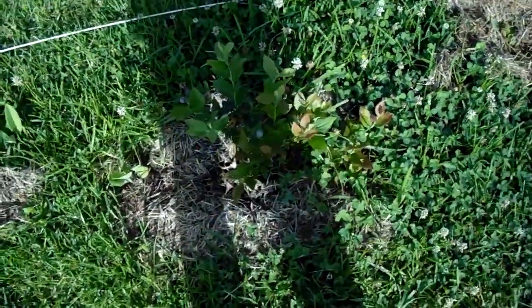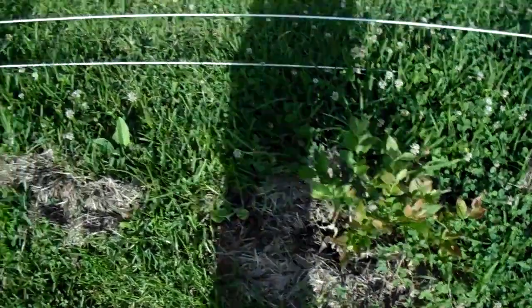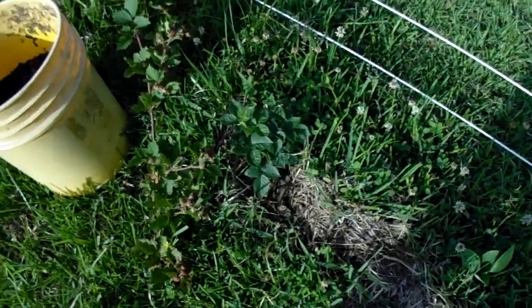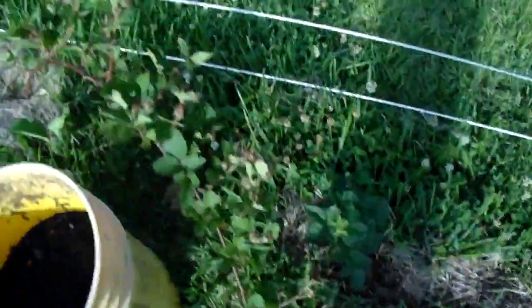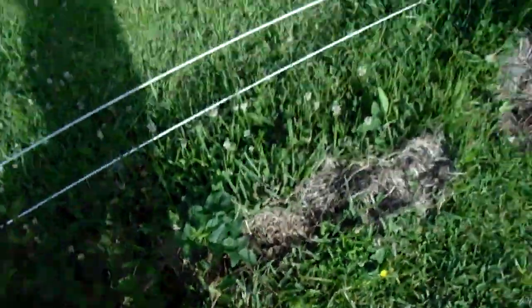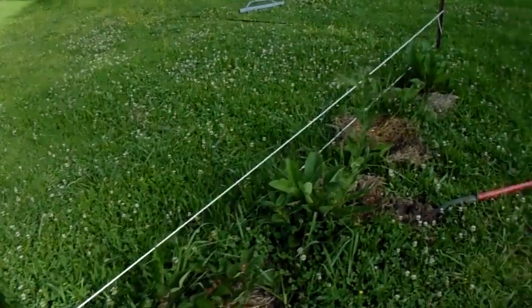This is another blueberry. I think, yeah, this is one we got from Atwood's. And this is the little one that grew out of that pot. I think it's a Prime Ark. And this is the Ponca, supposed to be the sweetest one. We shall see. And, okay, so I guess that's everything here.